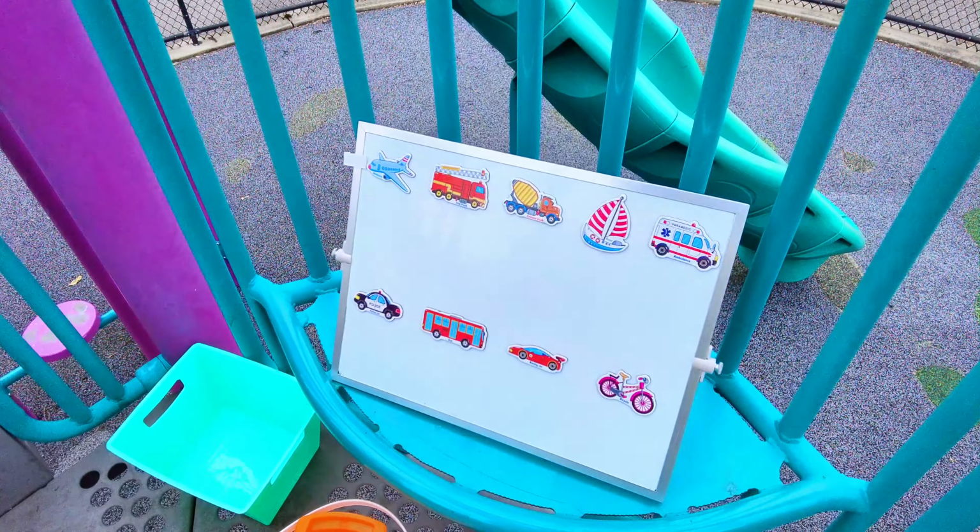Pick a blue. Yeah, I don't pick pink. All right, pick it up, pick it up. Let's see. Let me shake it. Ooh, shake it, shake it. Let's see what we have in there. An ambulance! Oh, that's the ambulance.